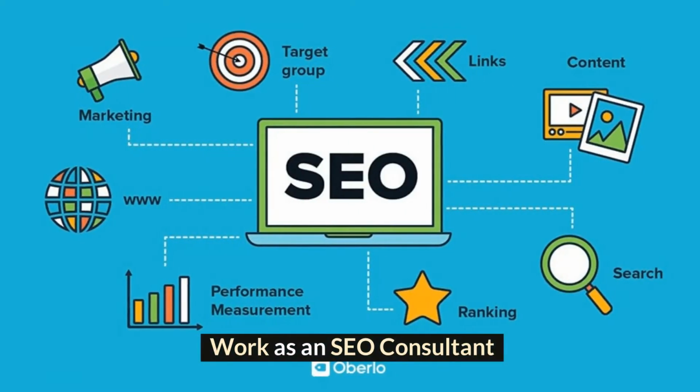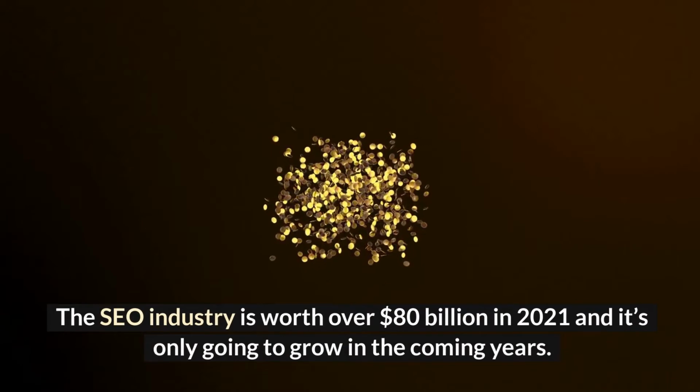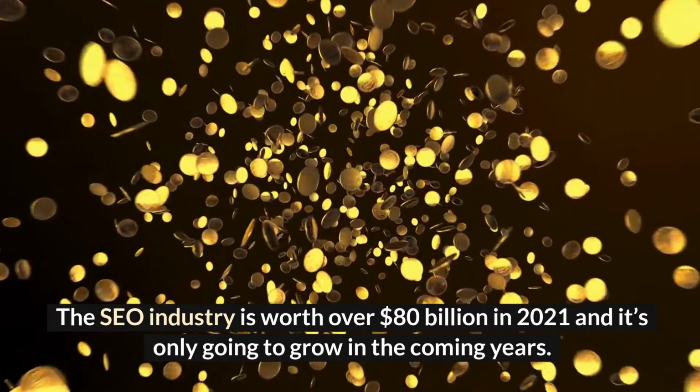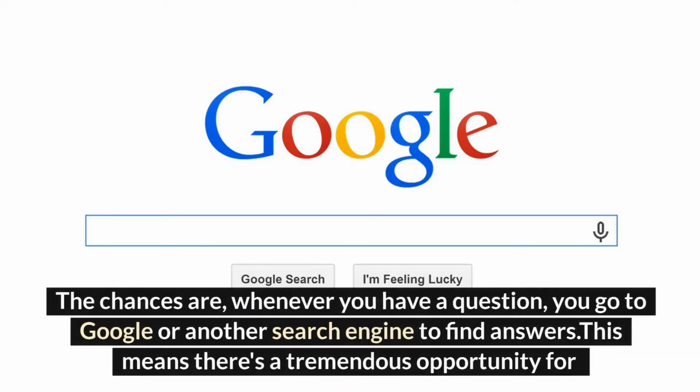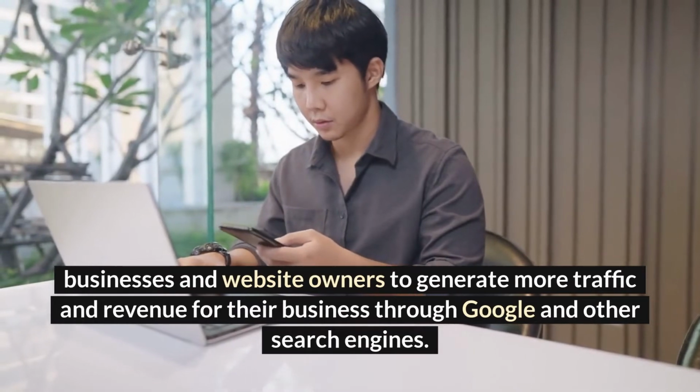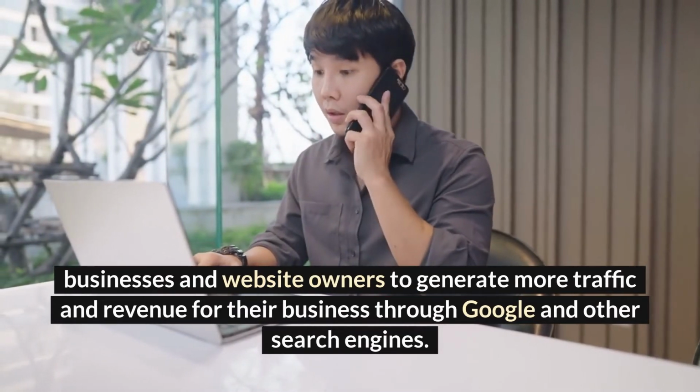Work as an SEO consultant. The SEO industry is worth over $80 billion in 2021, and it's only going to grow in the coming years. The chances are, whenever you have a question, you go to Google or another search engine to find answers. This means there's a tremendous opportunity for businesses and website owners to generate more traffic and revenue for their business through Google and other search engines.